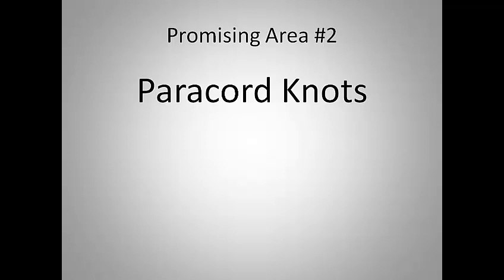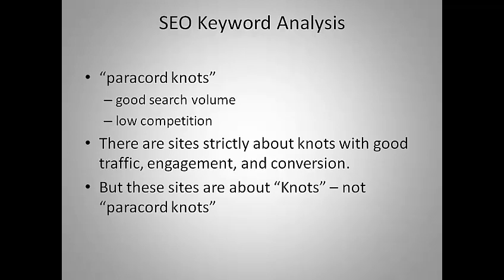Now this particular area emerged after doing extensive keyword analysis. What I discovered was that the term paracord knots has a very good search volume and low competition. And I discovered several websites about knots, just about knots, that had really good engagement, traffic, conversion. And yet these sites were not about paracord knots, they were just about knots. So what about paracord knots?